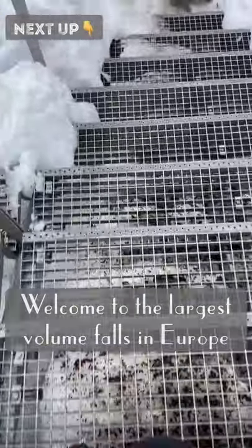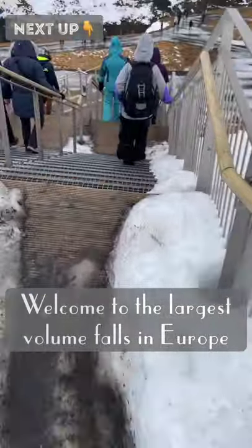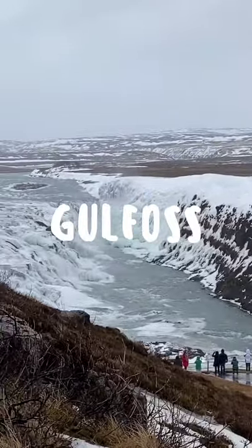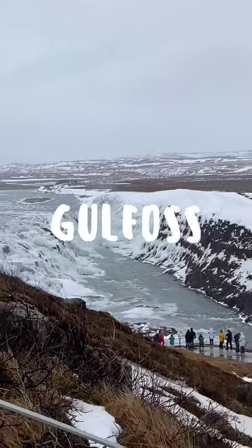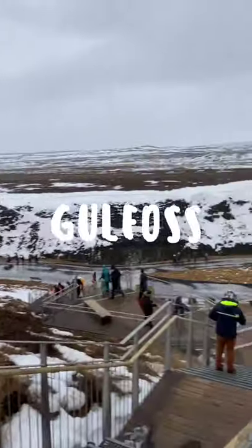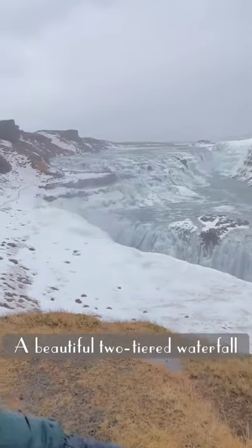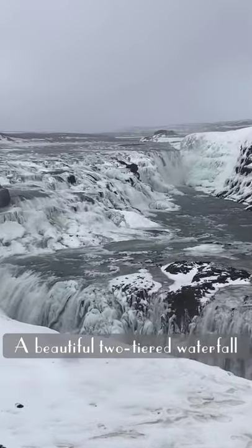So friends, next up is the most impressive and largest volume falls of Europe, Gullfoss. This iconic waterfall is one of the most popular tourist attractions in Iceland. It is also called the country's signature waterfall because of its uniqueness and beauty. So if you get a chance to visit this wonder, definitely take it.